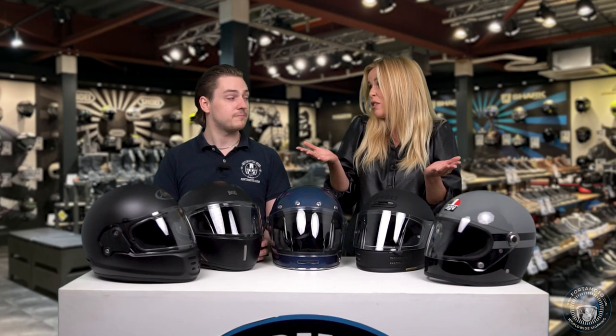Once upon a time, these kinds of lids would have been the most up-to-date and state-of-the-art full-face helmets. I'm mainly talking about the 50s, 60s and 70s. A lot has changed throughout the years, and things like protection and aerodynamics have been so drastically improved that we're being spoiled. We definitely are.